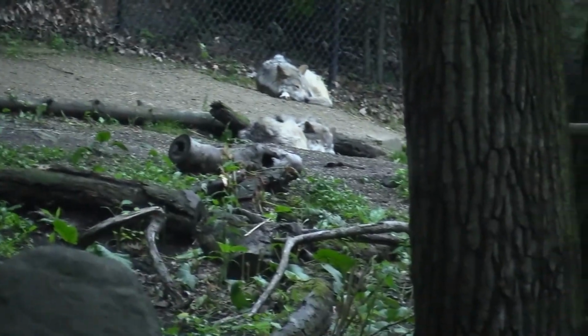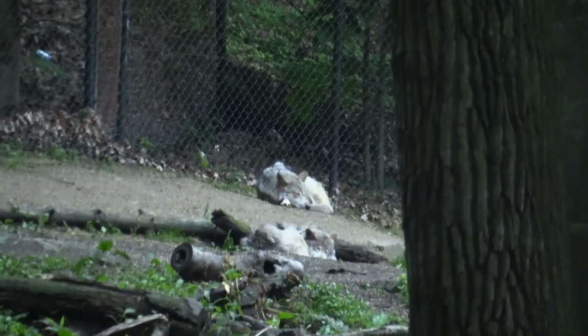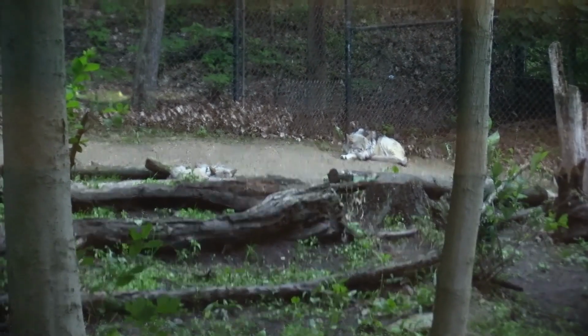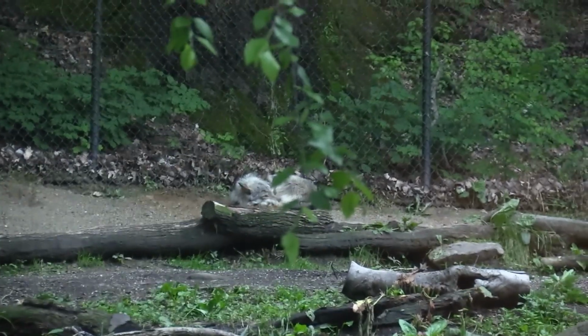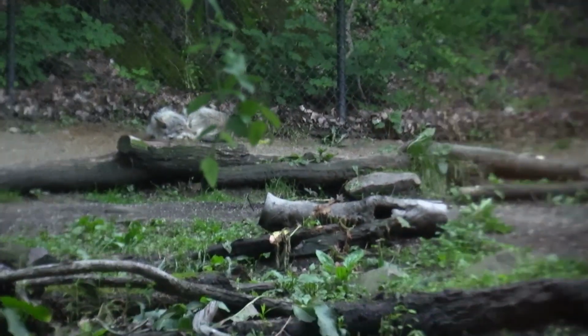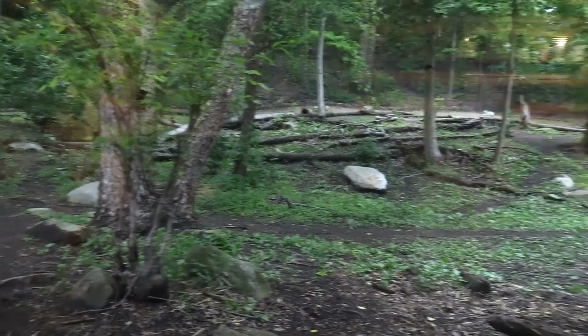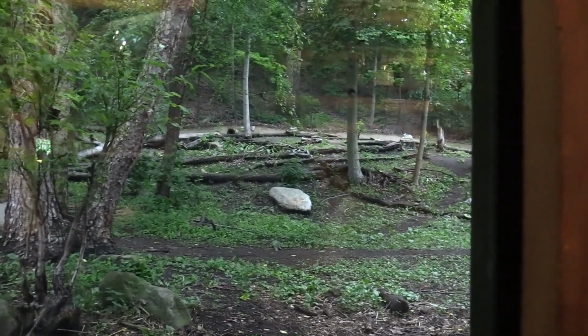And it looks like, I'm pretty sure they're staying in the same spot they were in before. Yeah, so it looks like the wolves are pretty much still in the exact same area. There's a third one. I'm not quite sure where the fourth wolfie was. There's actually four wolves when I first came through, but now I only see three of them.